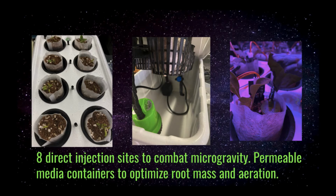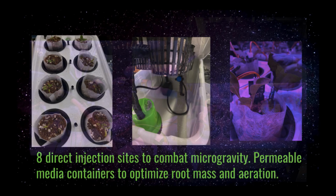To simulate the pouches we've been seeing used on the ISS, we filled permeable mesh bags with coconut coir as our growing medium. Once seeded, they were placed in net cups that rested in the lid of the reservoir. A total of 8 sites were equipped with direct injection needles, and moisture sensors were within the system. Our Phase 2 crop was Swiss chard due to the success we have had with it in the lab, as well as the nutritional benefits that come with the antioxidants and vitamins it can offer for the crew.